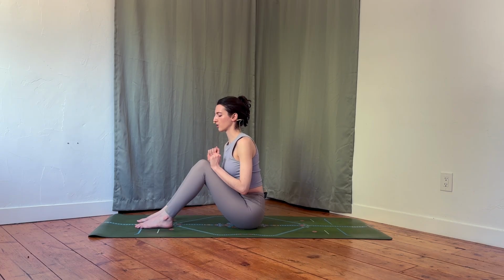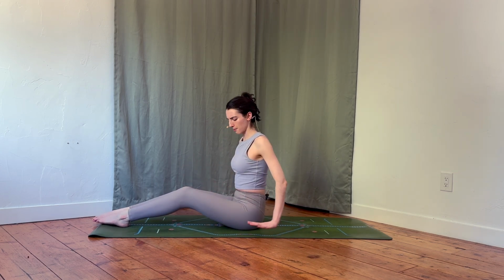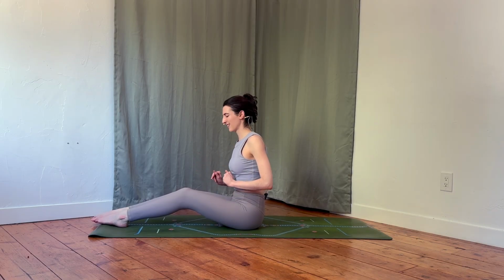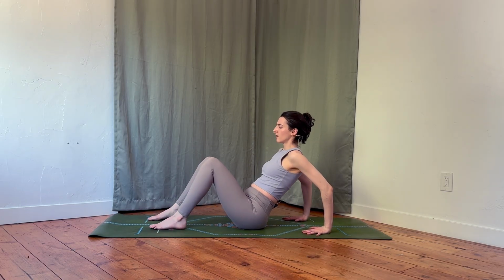We'll be coming into reverse tabletop. So an option here to either keep a deep bend in the knees or to go for the straight leg reverse tabletop. I guess reverse plank in that case. Choose whichever option feels right to you today. Feel free to try out both as well.